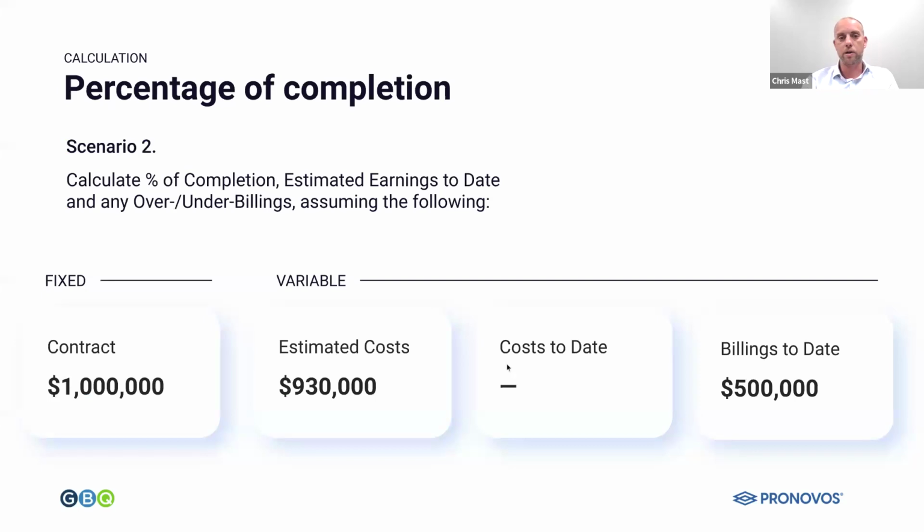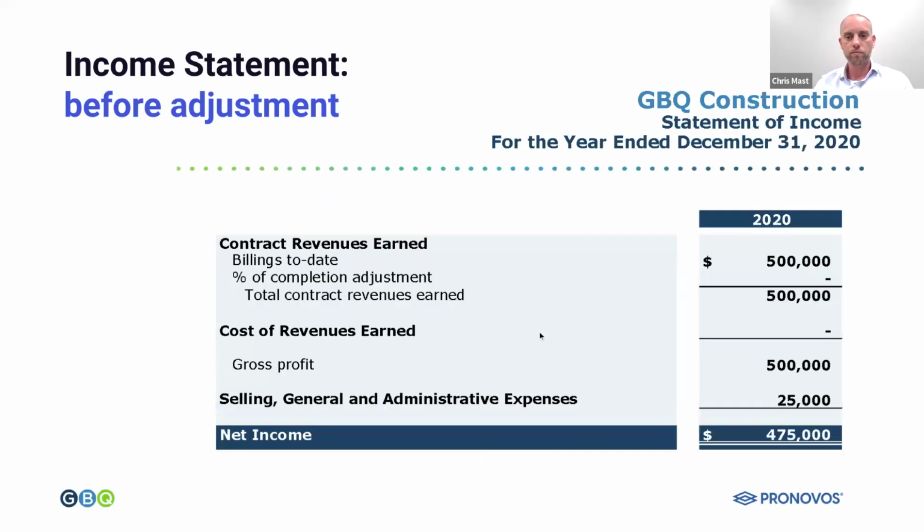So kind of the opposite scenario here. You see the contract amount stayed the same, your estimated costs stayed the same, but now instead of having costs, we have zero costs incurred. But again, for whatever reason, we were able to send out a bill. Sometimes the owners allow us to kind of finance the project that way, or for whatever reason, we're able to send a bill out before we start incurring a lot of costs, whether it's mobilization, whatever it is. So let's look at the income statement before an adjustment, John.